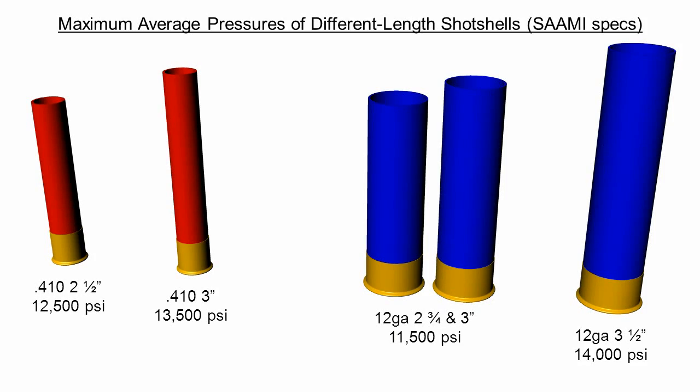And as with Magnum and parent revolver rounds, in cases where one shot shell length has an increased maximum working pressure, it is also longer than other shells of the same bore size. So a gun built for a longer, higher pressure shell will also be strong enough for anything shorter.